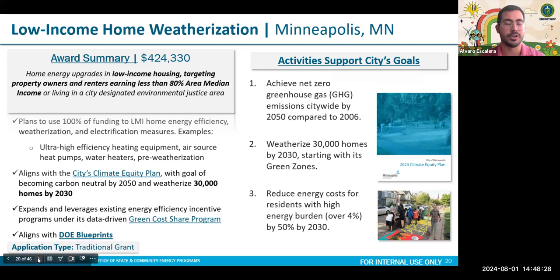Minneapolis plans to use 100% of their allocation for ultra high efficiency heat pumps, water heaters, and other weatherization measures. The city has goals of weatherizing 30,000 homes and reducing energy costs for residents by 50% by 2030. Next slide, please.